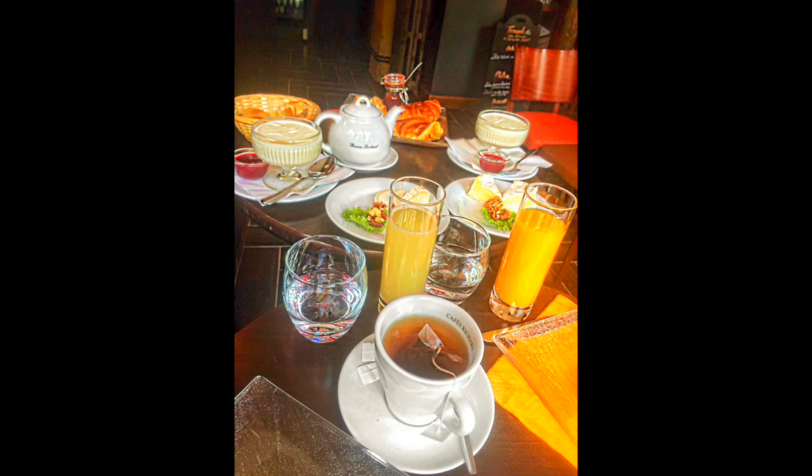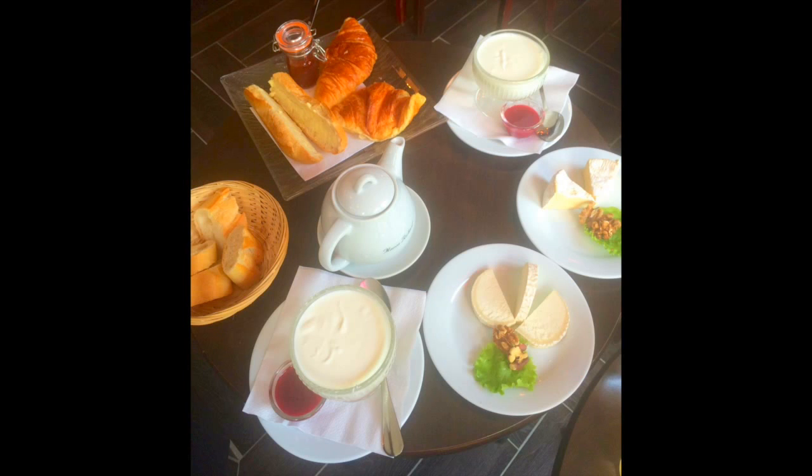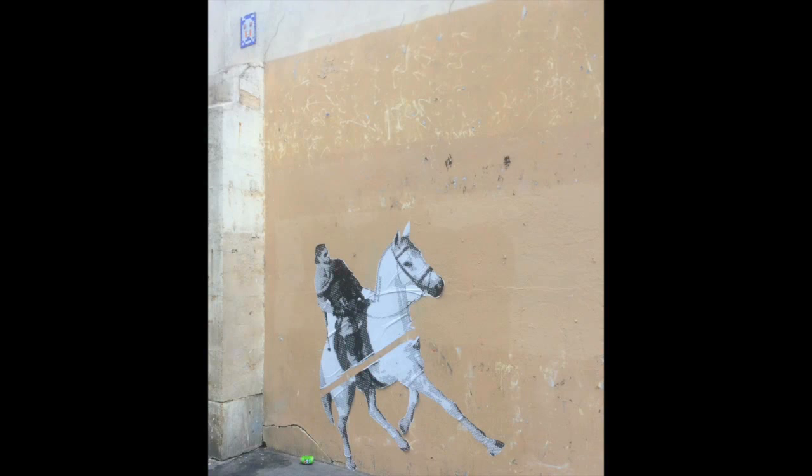So the Parisian breakfast, it's lots of amazing breads, cheeses, and a tart yogurt that you put this jam stuff in. I don't know. It was really good though. And that's just some random street art. It's a little different, you know.